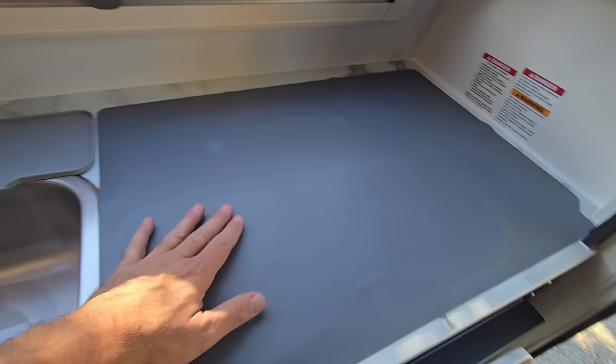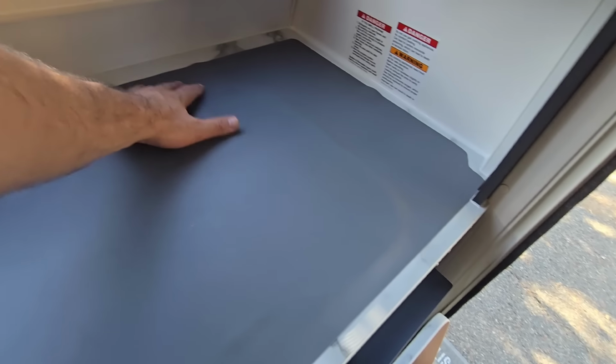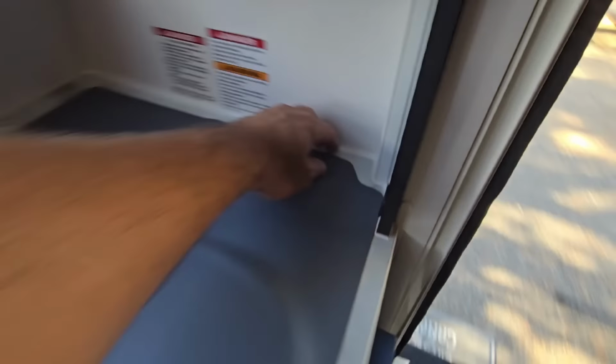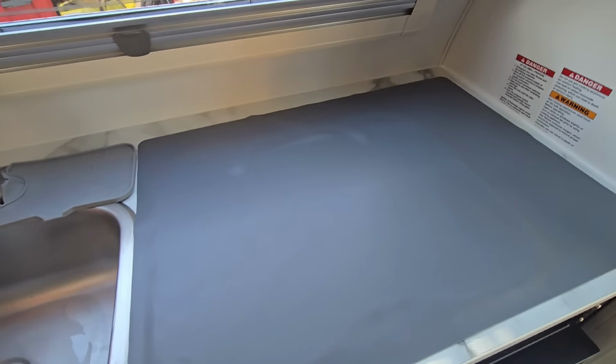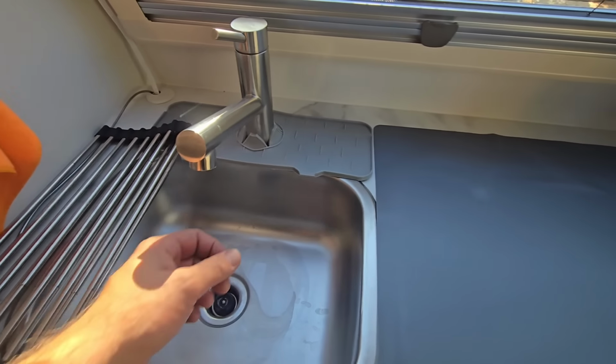I added this silicone mat to protect the glass in the counter. I found it on Amazon. Just look up silicone mat and find a size. You can cut it to shape. Do whatever you want with it. Same for this little silicone sink faucet mat.